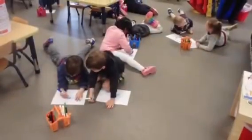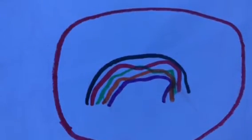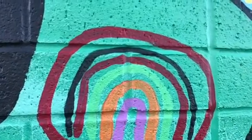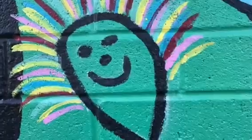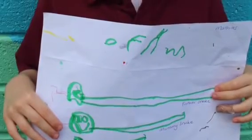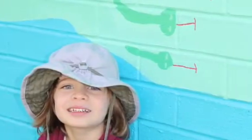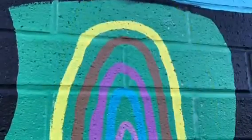Now, we did need some pictures for our mural, so all the children did some pictures, and some of the pictures went up on the wall. There was lots of rainbows. And someone drew a platypus, which we put on the mural, up on the snake. And somebody drew a snake family of a father snake, a mother snake, a brother snake, and a sister snake. And they went up on the wall too. And some more rainbows.